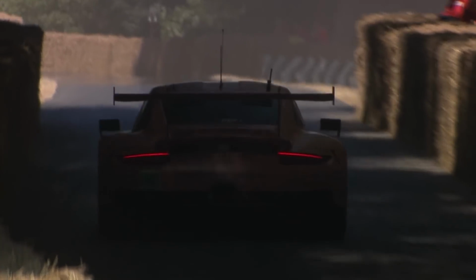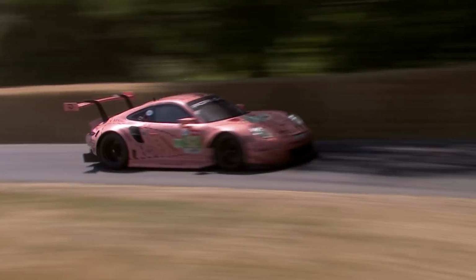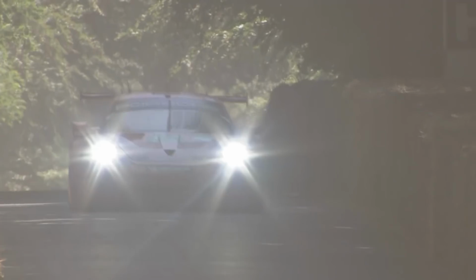And Laurens Vanthoor loving the livery so much, he's got a cycling suit already made up in it. And there was somebody the day after the race, or two days after the race, posted a picture of a road racing bike in pink pig livery. Great looking car, isn't it?